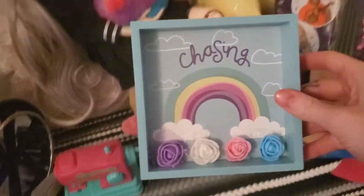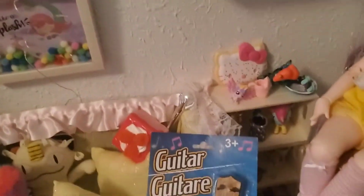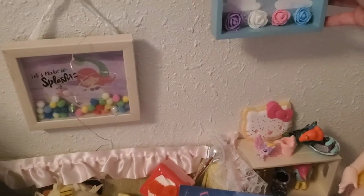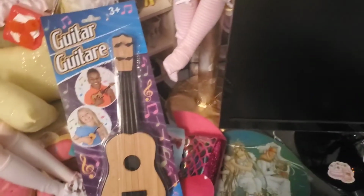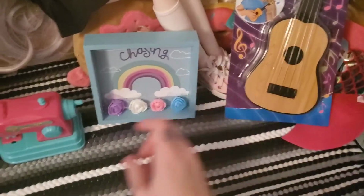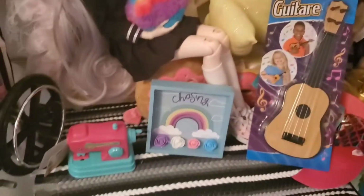And then I got them another poster to go on their wall. I'm thinking right over here above their little shelf. Not a bad little haul. I mean, everything was $1, so that's 1, 2, 3, 4. $4 and some change for some doll stuff.